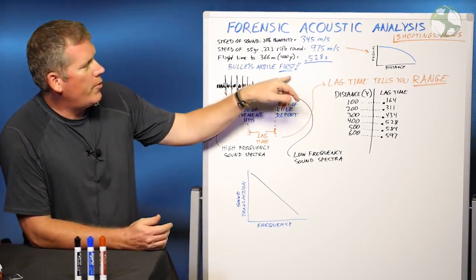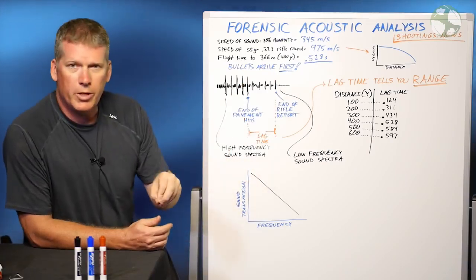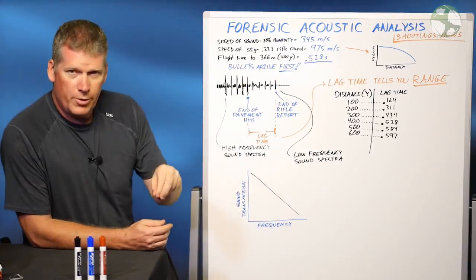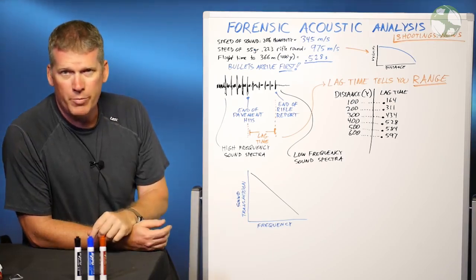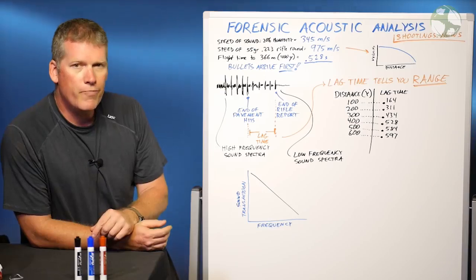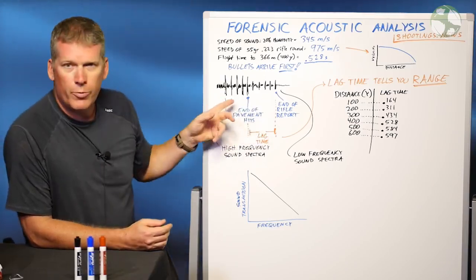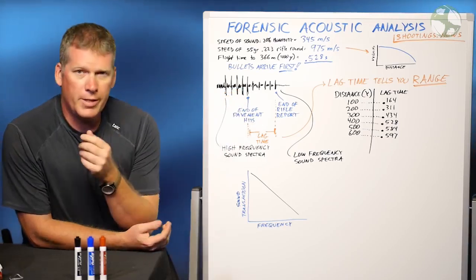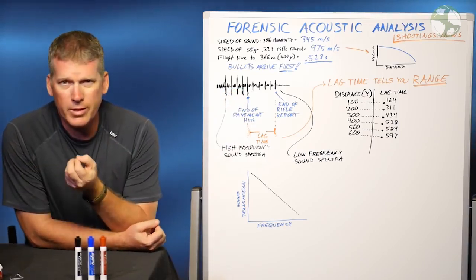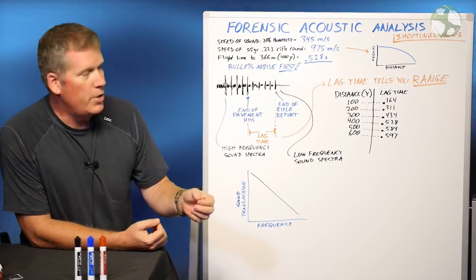Bullets arrive first on the scene. If you're standing at ground zero, the bullets arrive and hit the ground before the sound arrives of the bullets being fired from the rifles. Why is that important to understand? Because in our analysis of the audio files, and this is like an audio waveform right here, we have to understand that the bullets are hitting first and then the rifle report is happening after that. This is crucial to understand.